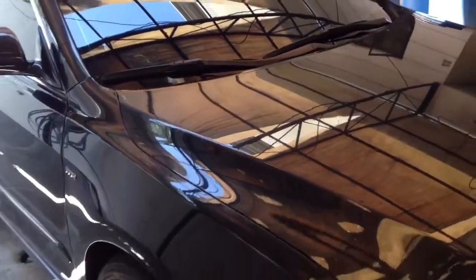So titignan nyo, di ba, yung paint, yung quality ng paint kung okay. So pag mga black cars, may mga swirl marks yan. Pero okay lang yan kasi that's very common. Pwede mo naman pa-detail. If ever you do purchase the car, pwede mo i-detail. Magmumukhang brand new na yung car.